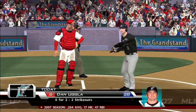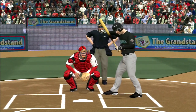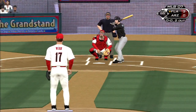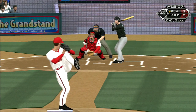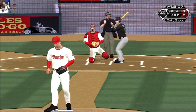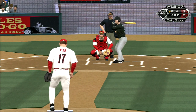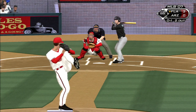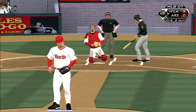Dan Uggla will try again. Struck out swinging his last time through. Called strike on the corner. He didn't like that call. I don't blame him. Oh, and it looks like a visit to the video room may be in order after that hack. It's 0-2 now.